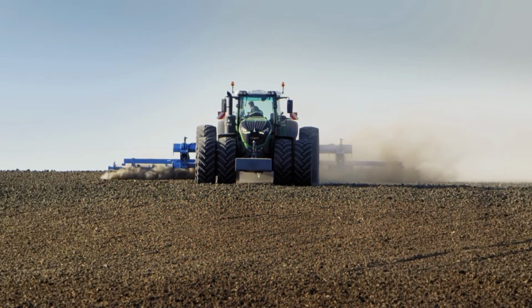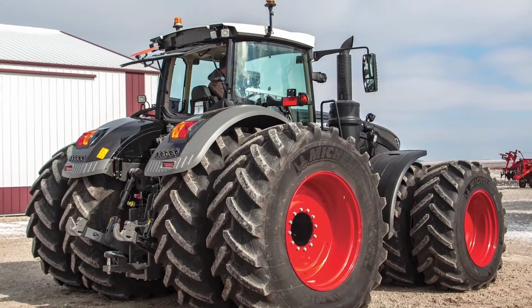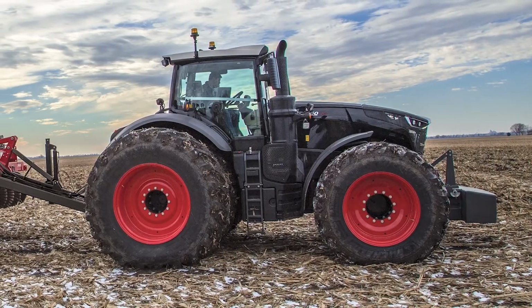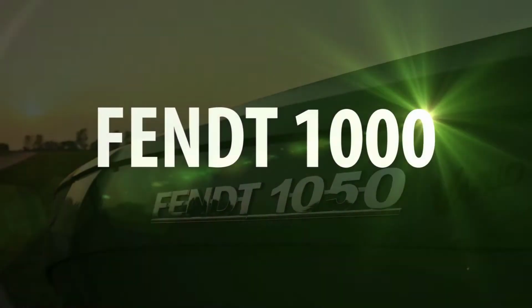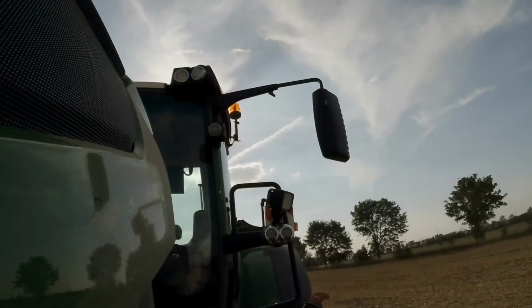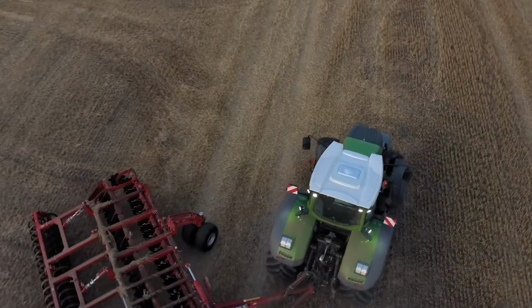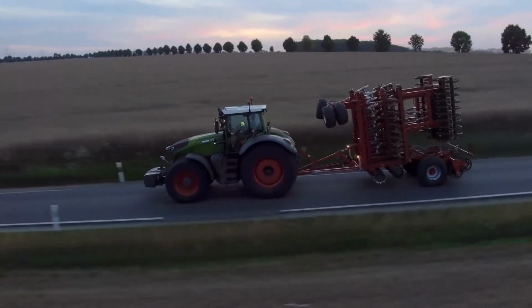It's time for a tractor you can use 365 days a year. Our global award winner, Tractor of the Year in 2016, Machine of the Year in 2017, our reigning champion, the Fendt 1000. Built to provide maximum power and use less fuel to do it, holding not 1, not 2, but 3 records for the most fuel-efficient tractor to be ever tested at the DLG laboratory in Germany.